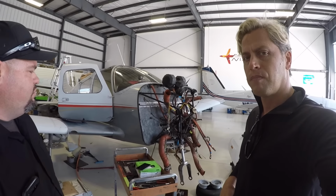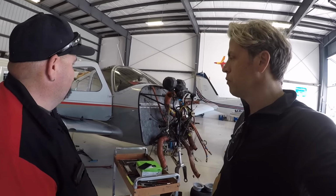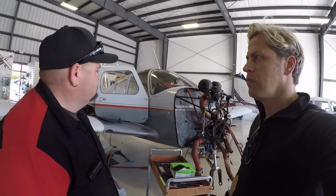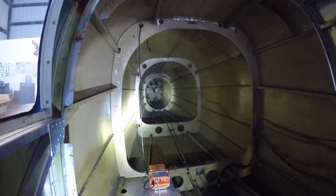Yeah, the engine's out for overhaul. We're going to send the mount out for NDT and inspection. The engine gear's already been gone through. We're going to clean and paint everything. Wheel fairings will be new. We got quite a bit of work on our side, so there's a lot to do. Exactly. We're going to do the entire interior work as well.